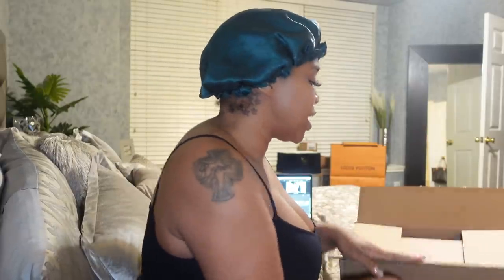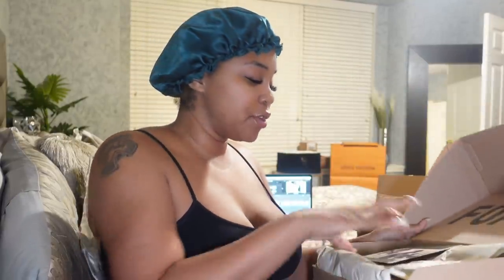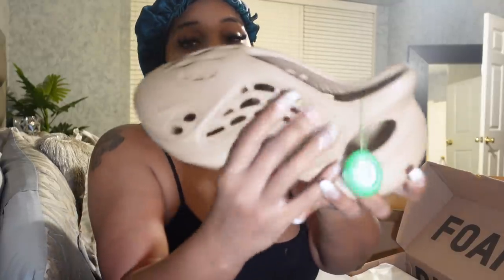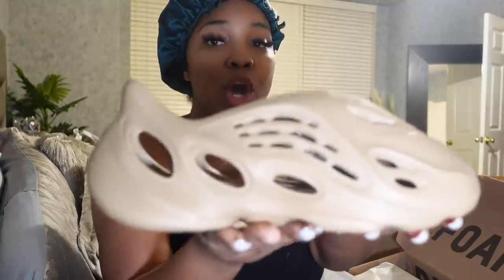Next, guys, I jumped on the bandwagon. Yes, I did. So these are from StockX, and if you know, you know. I got the Yeezy foam runners. I believe this color is called ochre, if I'm not mistaken. These retail for like $80, but of course no one can ever get them when they first come out, because the resellers grab all of them. So I paid $233 for these damn shoes.